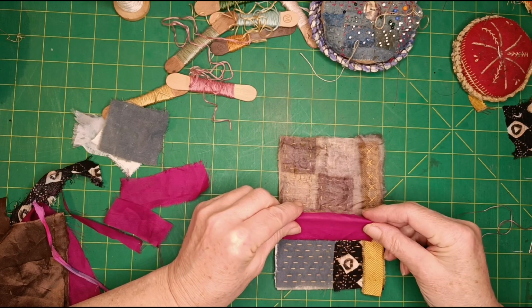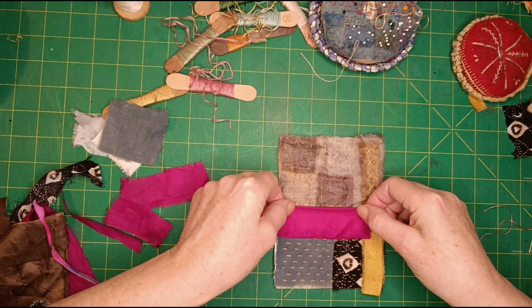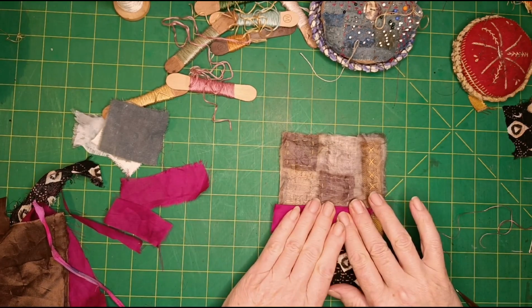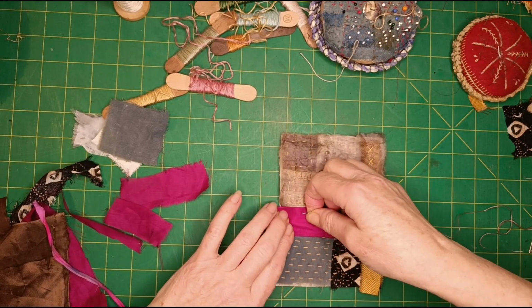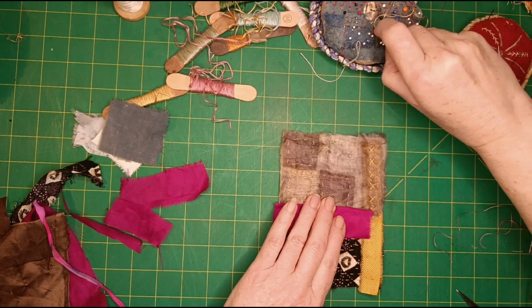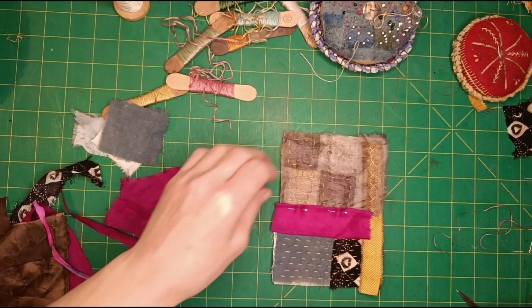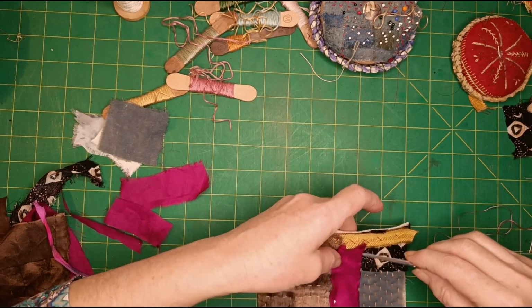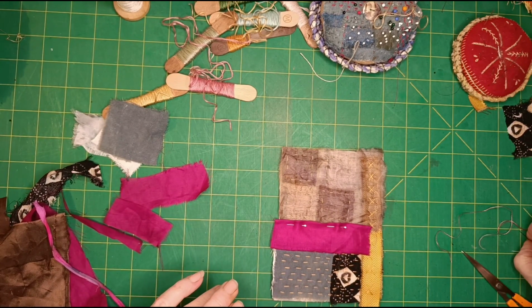So then you just turn it under and line it up where you want it to be, fiddle about till it's where you want, like that, and then put some pins in. Come here, naughty pins, they're getting sunk in there. Now I want to tuck that edge under there if I can. Can I? I can't. I might just leave it like that. I don't mind.